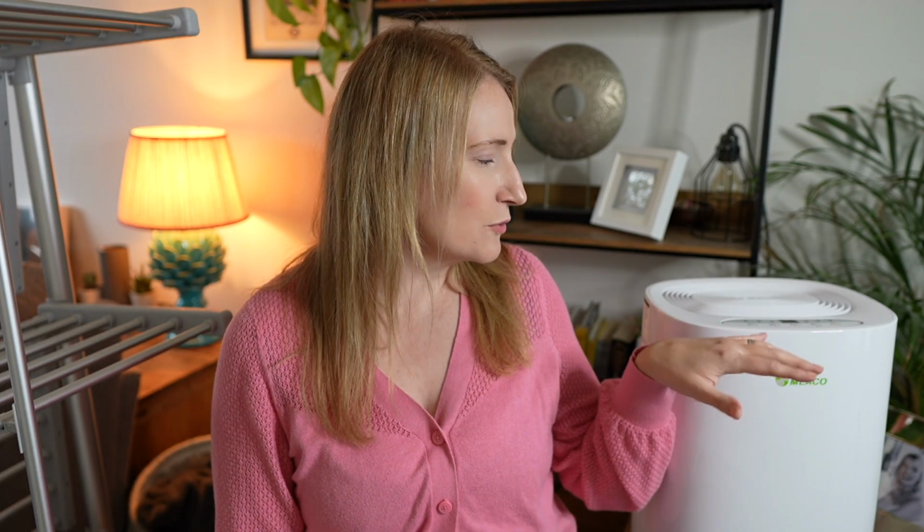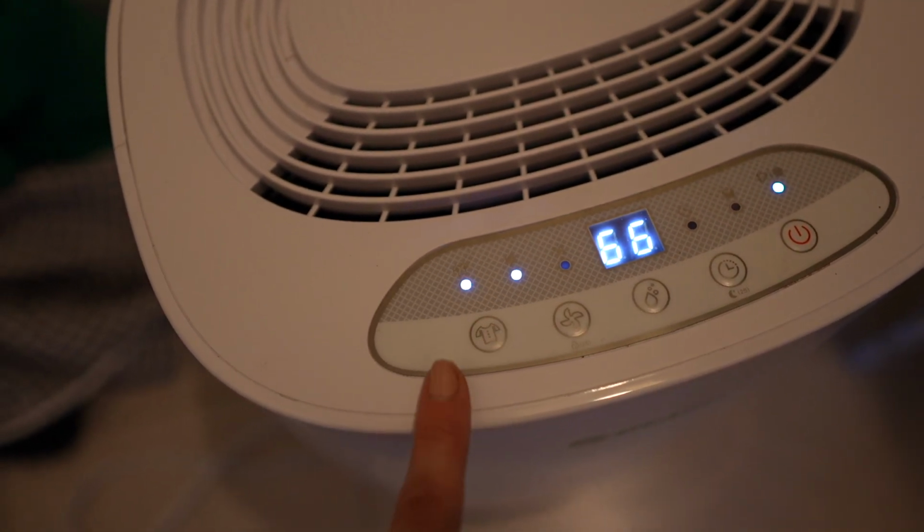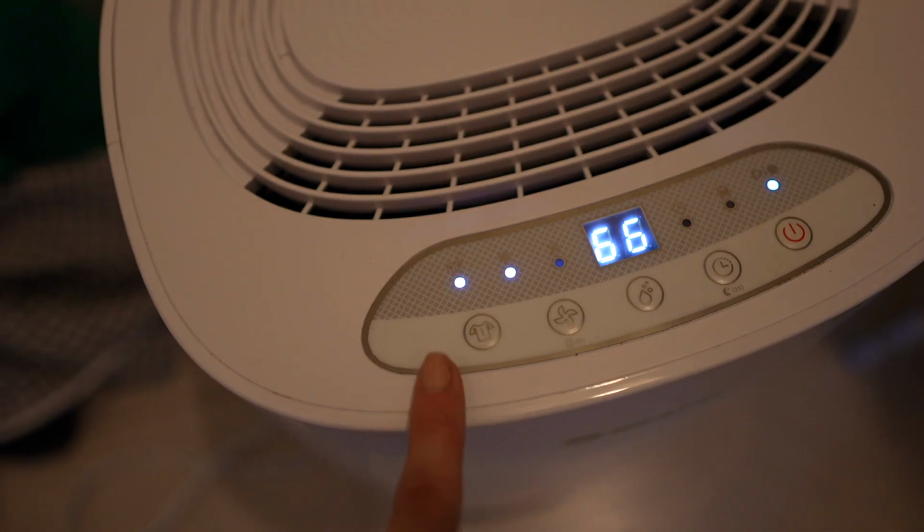Unfortunately, this particular model doesn't have a timer, but the model up from it that Lakeland sells does have a timer. This dehumidifier here does have a timer. It has a laundry setting, which you can switch on just by pressing the laundry button on the control panel. The laundry setting will have the dehumidifier running for 6 hours.